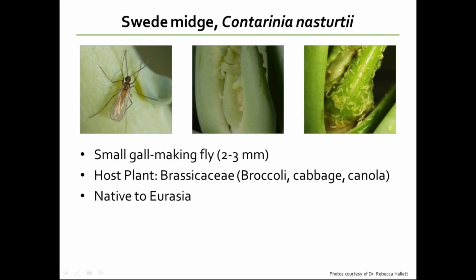It has many different host plants, all within the Brassicaceae family. This includes things like broccoli, cabbage, cauliflower, Brussels sprouts, bok choy, all those different crucifer vegetable crops, as well as canola, mustard, and other brassicas, including weeds. So, stinkweed, peppergrass. Those are all potential hosts for the swede midge.